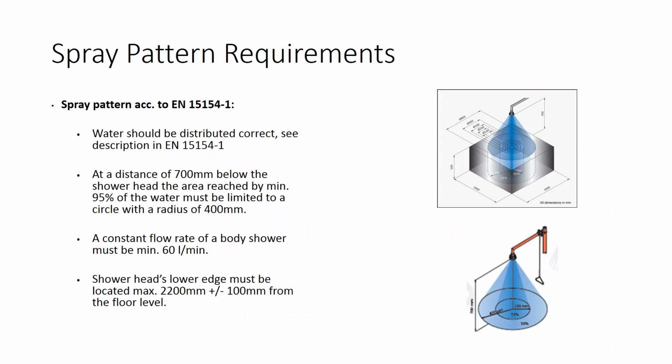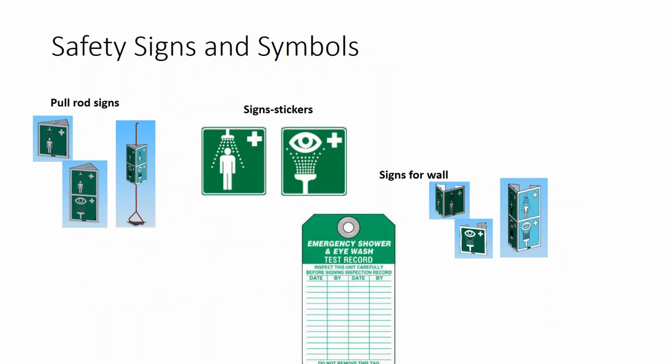Again, the spray pattern: water shall be distributed correctly. At a distance that would be 7 feet below the shower head, 90% of the water must be limited to a circle radius of 40 millimeters. Constant flow rate shall be 60 liters per minute. Again, the shower head's lower edge must be located from the finished floor.